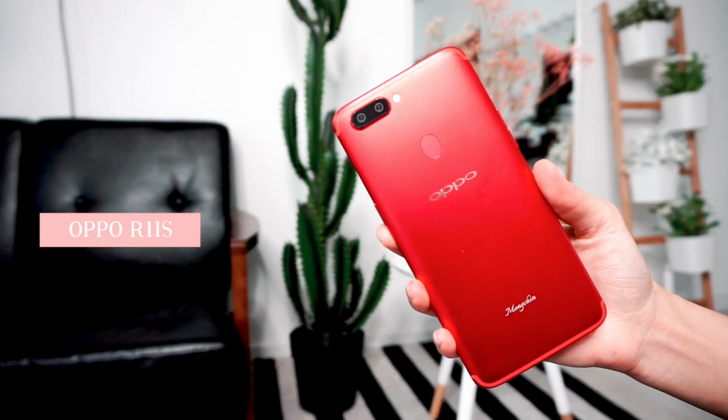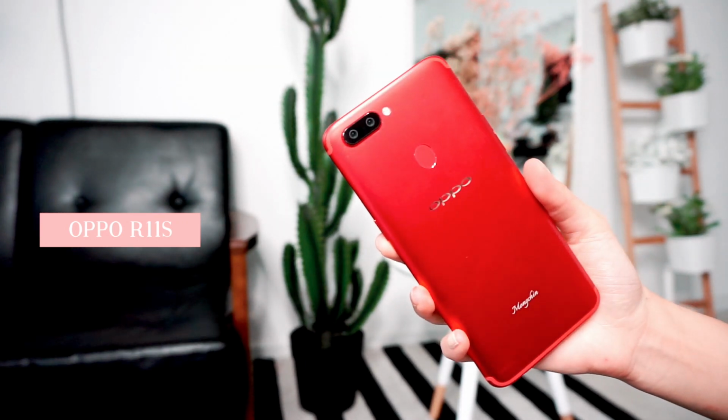Now it's time for the non-beauty favorites. This is my OPPO R11s. I didn't charge it today, but I just wanted to show you guys how beautiful it is, and I've been using this phone as my secondary phone simply because the camera function is amazing. If you guys have seen my Instagram, you would know that I have been loving this phone a lot. I'm not paid to mention this in this video, so I hope you guys don't get me wrong, but I love the quality of the photos that it takes.